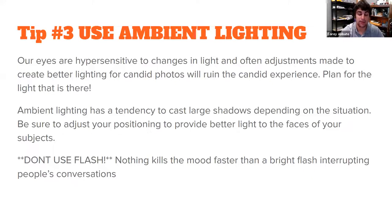Lighting, using ambient lighting. We talked earlier, never use flash. Our eyes are hypersensitive to light. When you walk outside, we have good night vision, but it takes time to adjust. When you're in the dark and your eyes are exposed to a very bright light, it messes up your vision. That is the reason why, when you're at a party and someone takes a flash, everybody notices it, because everybody in that room had their vision just reset. And things are going to look different.